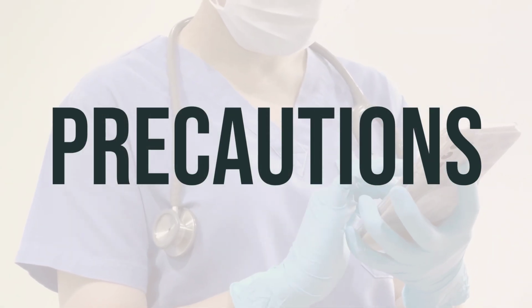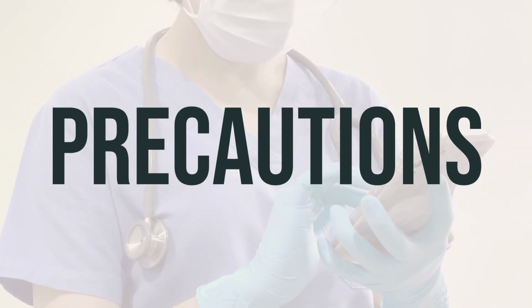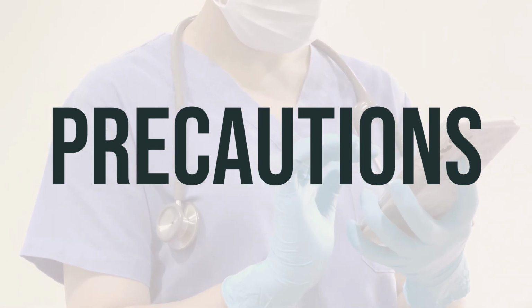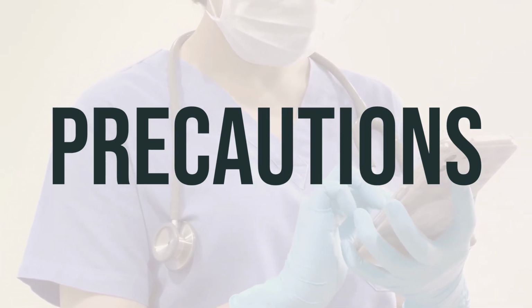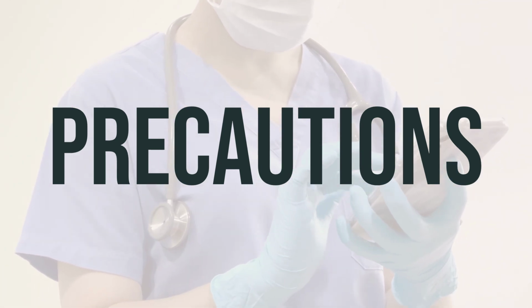Before taking Zydelig, it's important to let your doctor or pharmacist know if you have any allergies. This medication may contain inactive ingredients that could cause allergic reactions or other problems. You should also inform your doctor or pharmacist about your medical history, especially if you have liver disease, lung problems, or stomach/intestinal ulcers, or if you have a current serious infection.